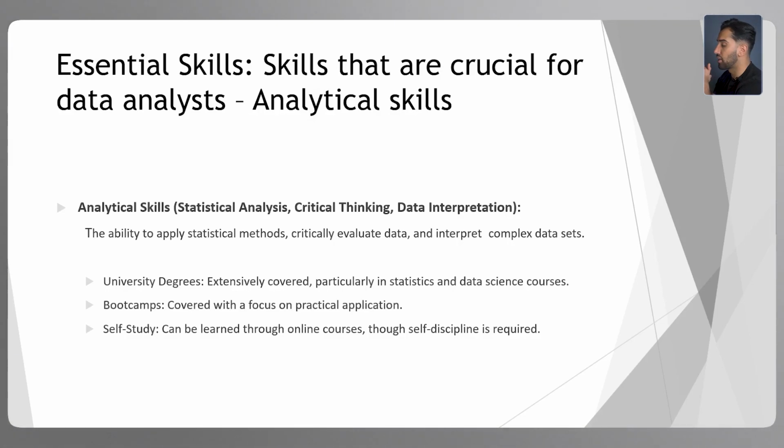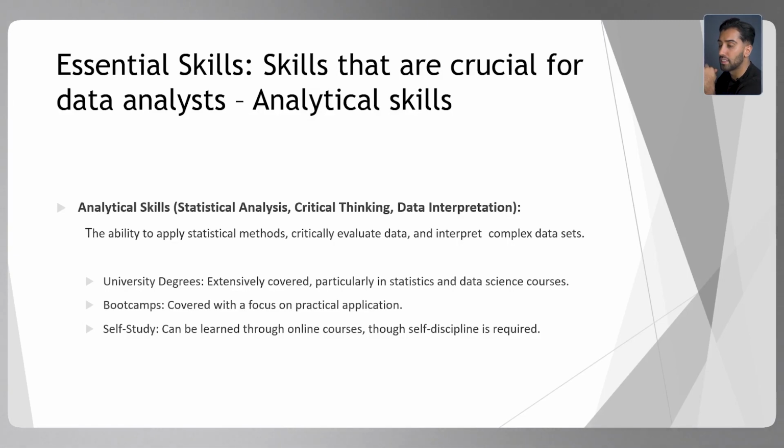Understand the curriculum, maybe contact some people who have taken it before if possible, and tell them, hey, I want this type of role, I want this type of skill set, this is where my gap is. Do you think I will get that covered through this boot camp? And I think this one is just like technical skills. Of course, it can be learned through online courses, but I think the degree of self-discipline is even a little bit higher here, because now you start going to application, evaluation, and complex data sets.